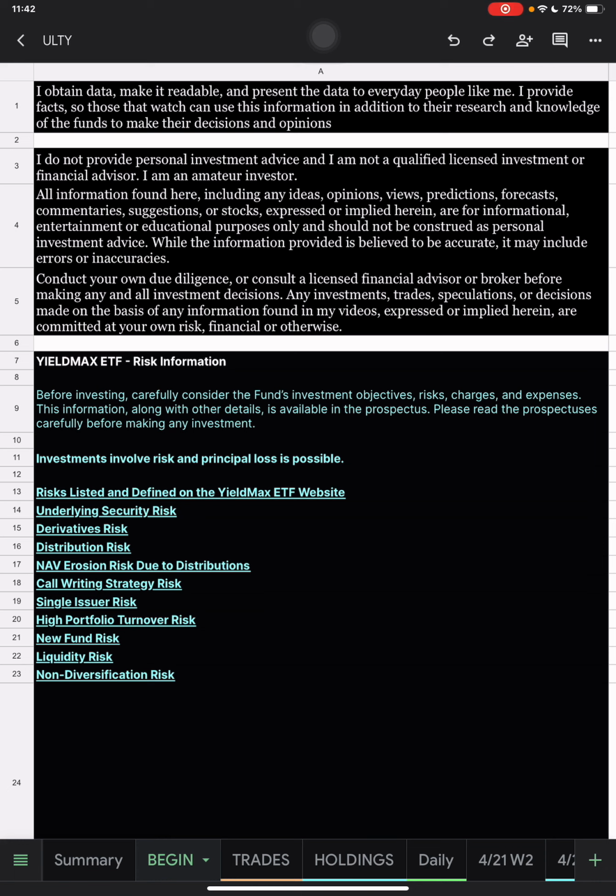I just go out, obtain the data, and make it readable and present it here for you on YouTube to help you understand these, the underlyings and how these sort of work. And you can see the trades every day and the strike prices, so you can make your own decisions with the information that you already have or have researched or read in the prospectuses. YieldMax ETFs are extremely risky, and the YieldMax website goes in detail over all of the risks listed below.